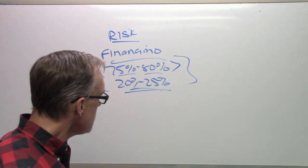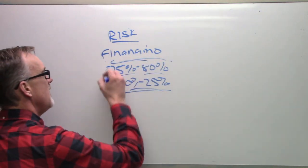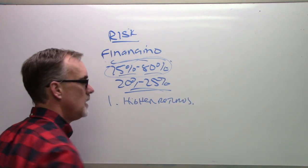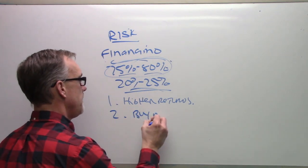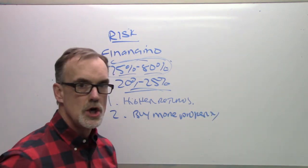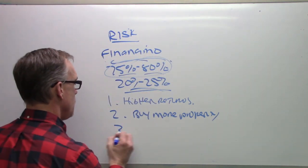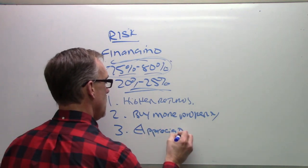Okay? So here's what most people do. Most people will borrow 75 to 80% because A, it gives them a higher rate of return. Because when you borrow more and put less money in, the cash flow typically gives you a higher return, right? 2, it allows you to buy more property. So I can spread my down payment maybe across 3 or 4 properties versus having a big down payment where I'm just buying one property, right? That kind of makes sense, okay? And 3, you can play the appreciation game in a big way and have a huge return, right?